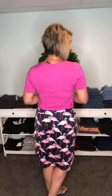So what's nice about these fitted tees is that they are something that is easier to tuck in. Our everyday tee, which I do love and is a great go-to t-shirt, is not the easiest to tuck in because it's more flowy in the body. This one's a little bit more fitted and it can definitely tuck in easier into pieces. So just to give you guys a little look at that, I'm going to try it on with some pants so that way you guys can see the real length.